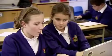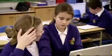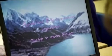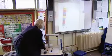This specific example of a lesson would be very difficult to teach without technology, because within this lesson they're working on math skills, ICT skills, geography skills, scientific skills, a whole range of cross-curricular activities, so you wouldn't be able to do that without the computer access.